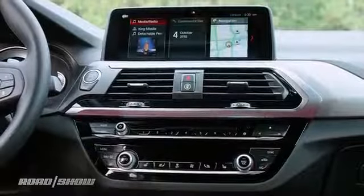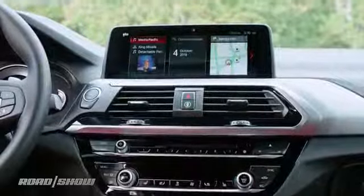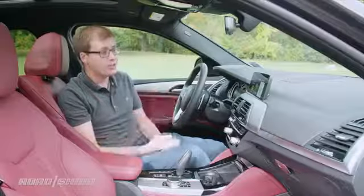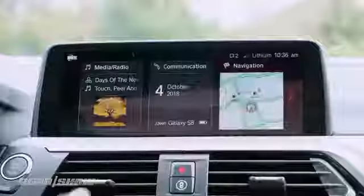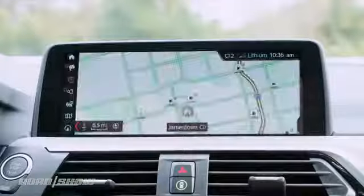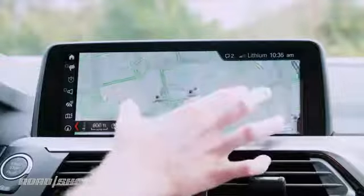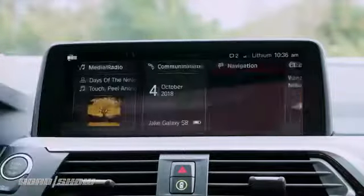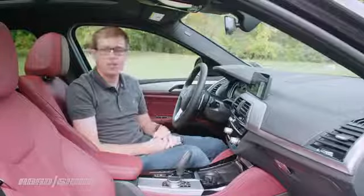The X4 uses a 10.25-inch touchscreen running BMW's familiar iDrive software. It's got bright, crisp graphics, and it's really easy to use. Now, it does work as a touchscreen. I can touch and swipe on the display, which works especially well using things like pinch to zoom on the navigation map.